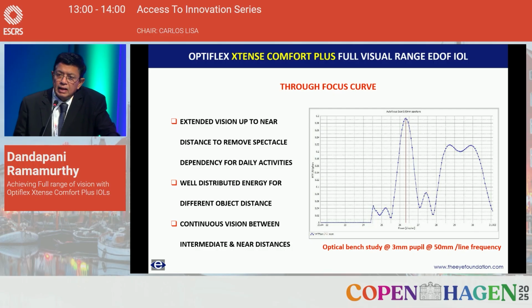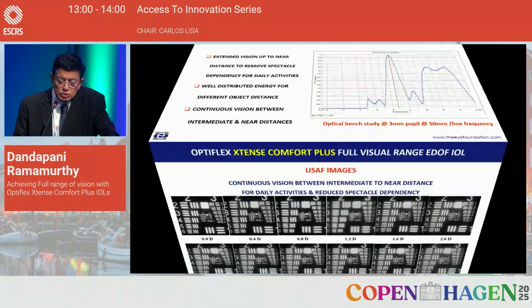But what we find in subsequent implantation in patients is that because of the inherent presbyopia correction that is there in the patient, this intermediate vision is taken care of, so that this drop in intermediate vision is sort of compensated by the spherical aberration and other components that offers a reasonable amount of intermediate visual acuity, so that there is a seamless vision from distance to near.